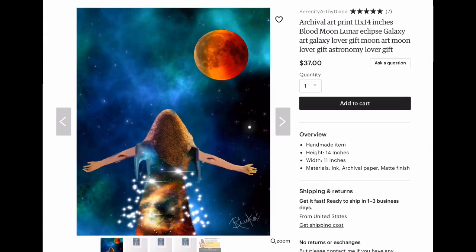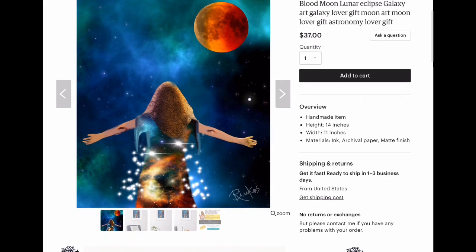Now, this artwork was inspired by the 2 blood moons that we had this year in 2018. And one of them was a lunar eclipse. I'm not sure if both of them were a lunar eclipse, but definitely they were both blood moons. And I was greatly inspired by that.